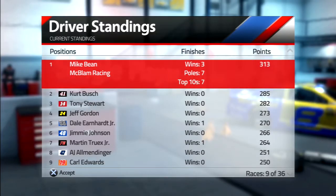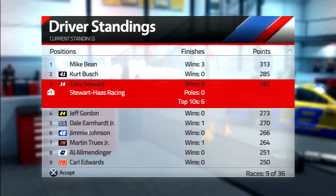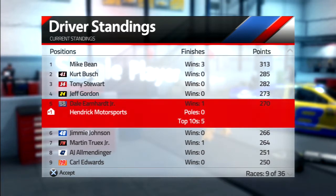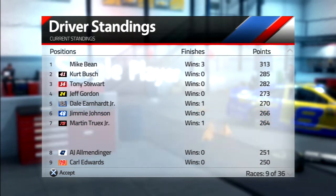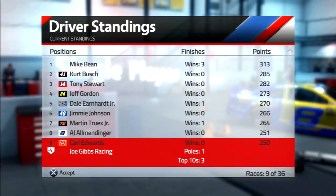So here are the point standings. We are still out in front, pretty dominating over the rest of the field. Three wins, seven poles, seven top tens. Kurt Busch is in second of Stewart-Haas Racing. Tony Stewart in third, Stewart-Haas teammate. Jeff Gordon, Hendrick Motorsports, in fourth. Fifth, Dale Earnhardt Jr., Hendrick Motorsports teammate with one win. Jimmy Johnson in sixth, Hendrick Motorsports teammate again. Martin Truex Jr. of Furniture Row Racing runs 7th with one win. AJ Allmendinger of JTG Daugherty Racing.